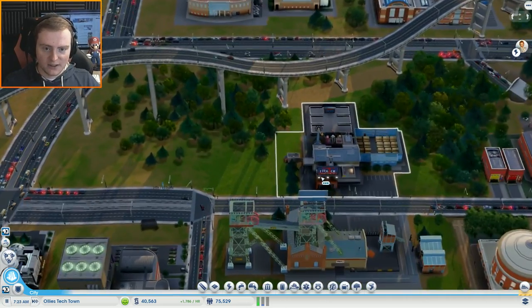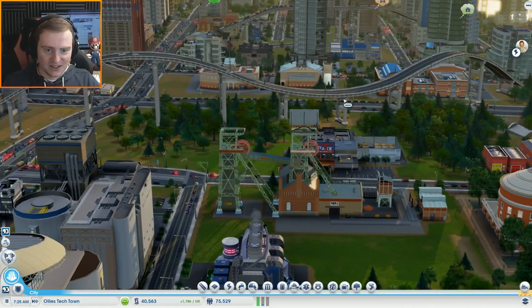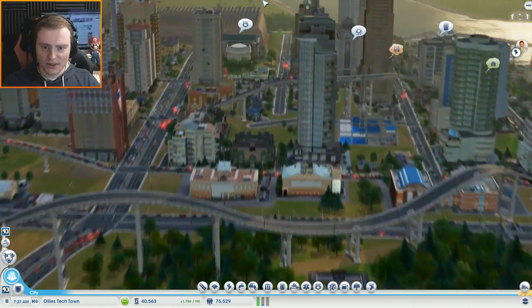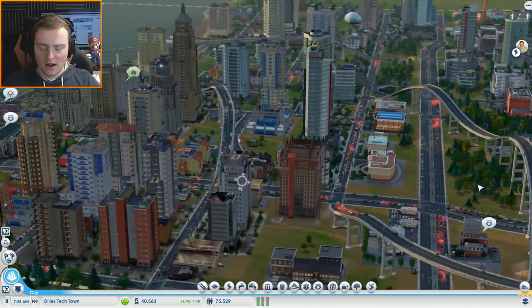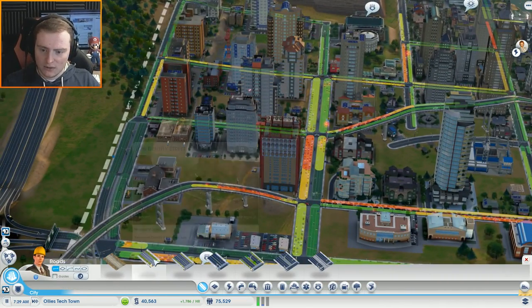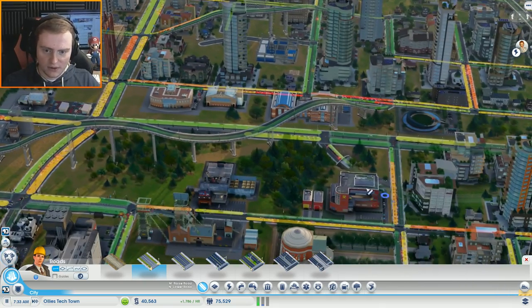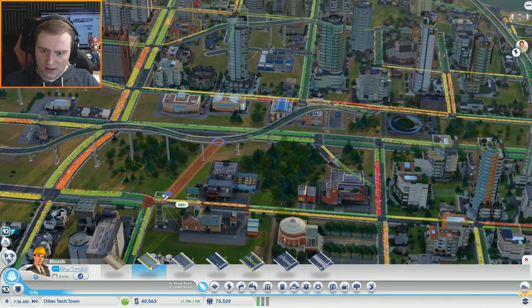I love this little wee bit. I can't actually remember how I managed to do that, but that's pretty cool. There's one thing I wish I knew how to do, which I don't know. I'll try now. I don't know how to do off bridges like this. I don't think it's possible. Like, if I want to connect, like that's technically not off the bridge, is it?